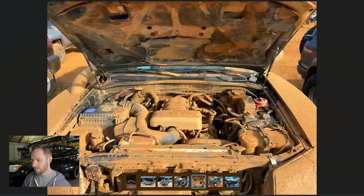Oh man. Okay, so looking at the engine bay, as a detailing enthusiast, this kind of makes me cringe, and it probably tickles his pickle. So different strokes for different folks, you know what I mean? He's probably proud of this. For me, I'm just like, oh man, I'll bet you those belts are squealing.